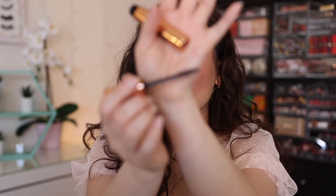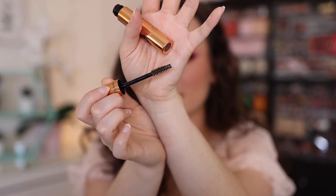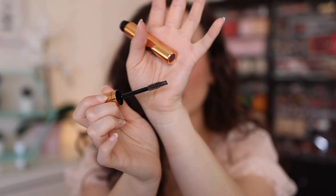Now, what I love most about this is the spoolie that she uses. They're very short hairs and they're very close together, so it separates each eyebrow, so it really makes your eyebrows look defined and fluffy. So the spoolie alone is my favorite part about this, and it doesn't give you too crunchy of a brow while still holding them in place. So this is a really nice brow gel.